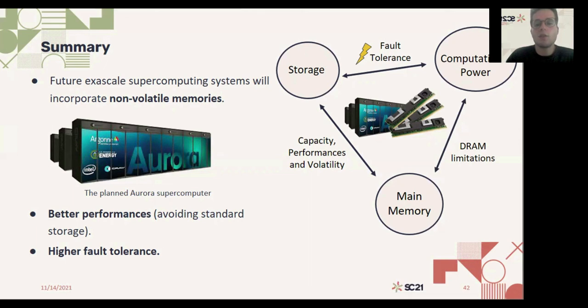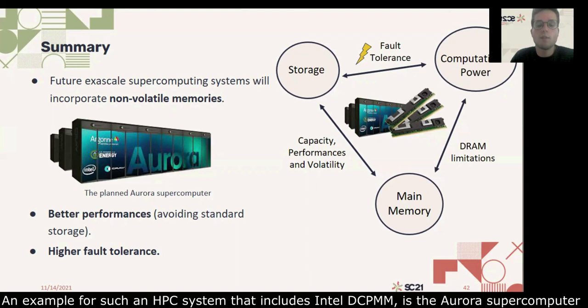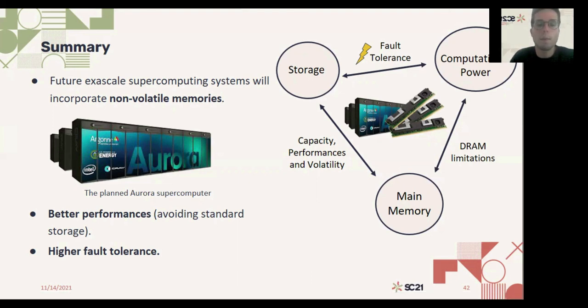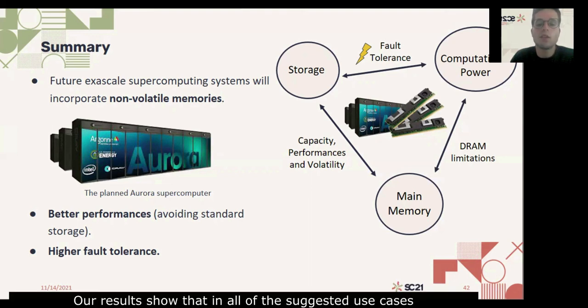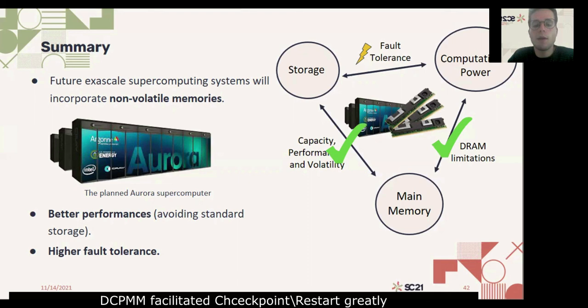So, in conclusion, future Exa-Scale supercomputing systems will incorporate non-volatile memories. An example for such an HPC system that includes Intel DCPMM is the Aurora supercomputer. Our results show that in all the suggested use cases, DCPMM exhibits outstanding performance. DCPMM allows to expand the byte addressable memory at the expense of only a few factors of cost. DCPMM also drastically improves access time to persistent storage in comparison to SSD. DCPMM facilitates checkpoint restart greatly.